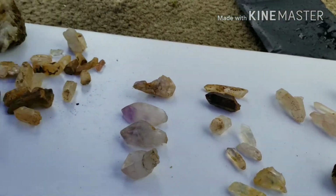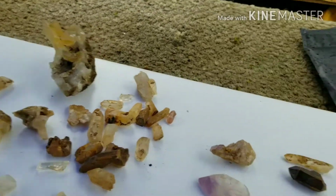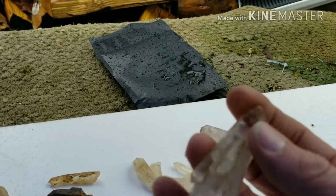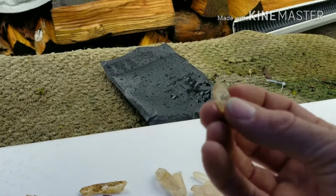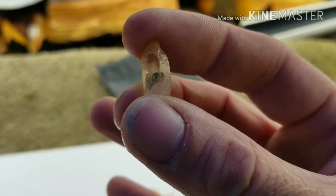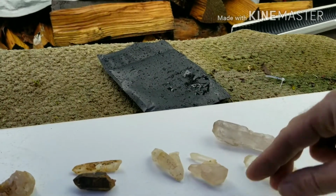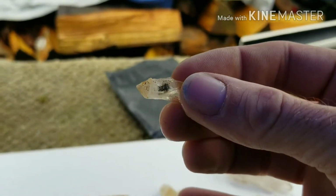When I go up to the mountain and go crystal digging, this is what I'm referring to. I get everything from very large cluster specimens, very nice, clear, beautiful pieces. I have some that have inclusions. You can see that in there. There is a piece of pyrite inside that crystal. At least I believe it's pyrite. It might be gold. Either way, it is neat. And like this one, that's actually moss inside that crystal.